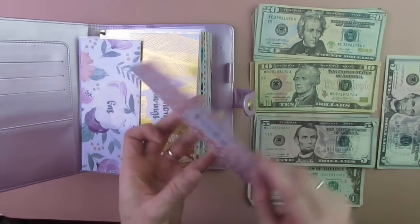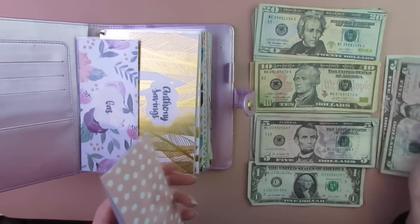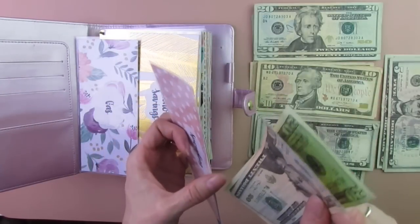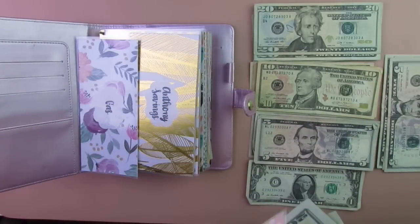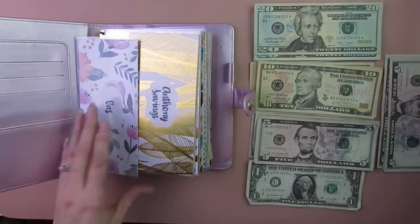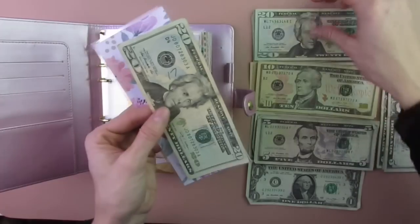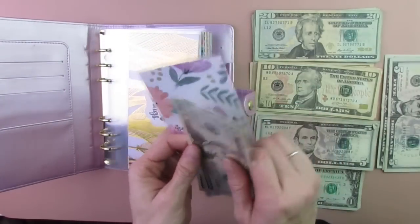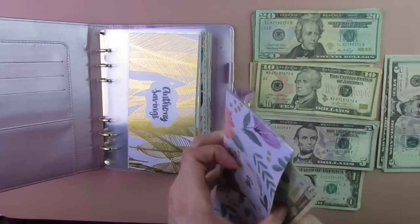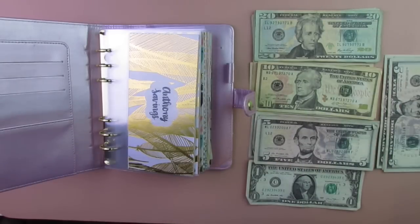Okay, next is spending. Spending has $10 left, so again I'm going to set that to the side, and spending gets $20 this week. If I can get this puppy open, there we go. So spending is done, and then last is gas. We have nothing left in gas. Gas is going to get $40 for the week. And that will close out our cash envelopes, and those 3 envelopes will go into my billfold.